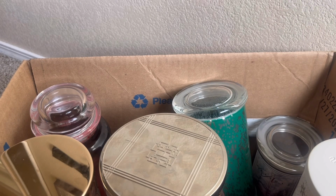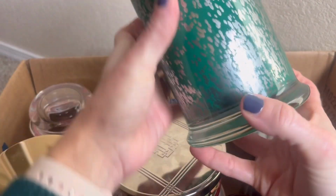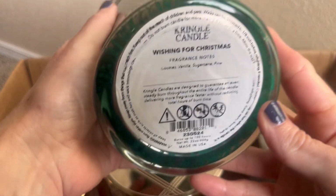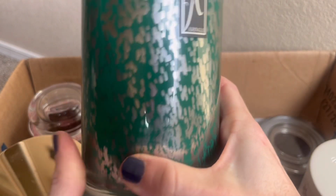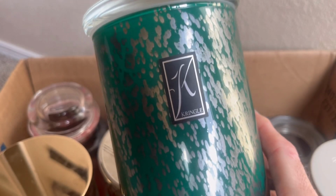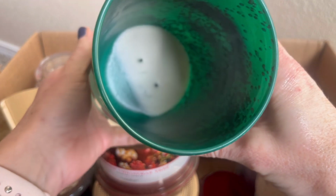All right, we've got more candles in here. Let's see, which one is this? I believe this is Wishing for Christmas. Yes, this is the Mercury line. This is Wishing for Christmas. Now, spoiler alert, I did go ahead and purchase a backup of this one. Sorry, I'm going to push my box back so you guys can actually see inside of here. This one, you will see, burned all the way down here.